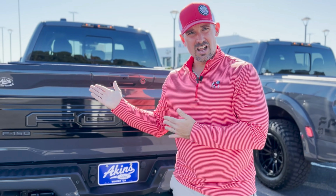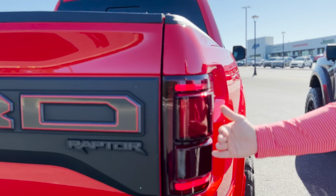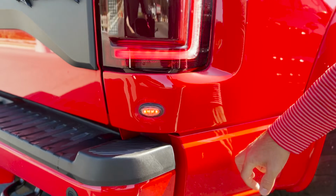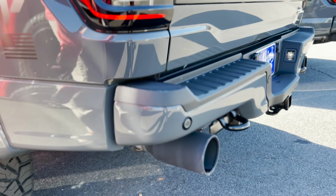And this is a lot of stuff that I'm pointing out that you may say, who cares? Well, we care because that's the detailed stuff that we pay attention to, y'all. Our tail lights on the Gen 2, we smoked them black. We did a light tint of black paint over those. And also the paint package on your rear cladding, rear bumper and fender flares, body color, just like we did here. Body color galore, love that.